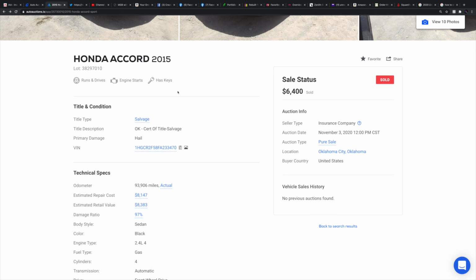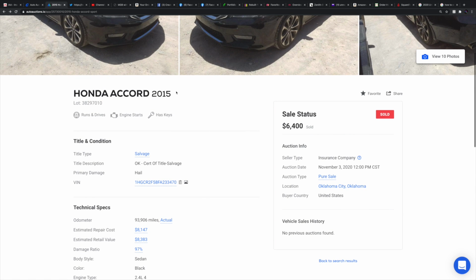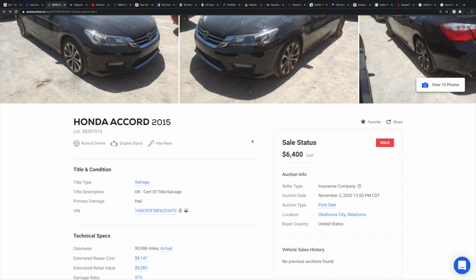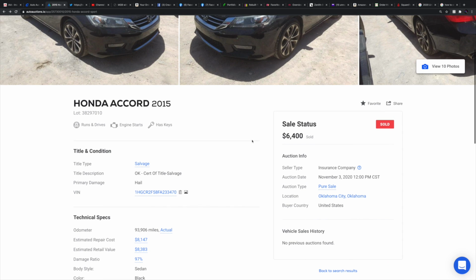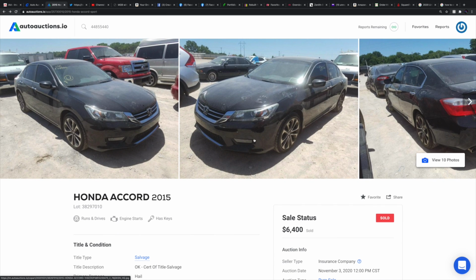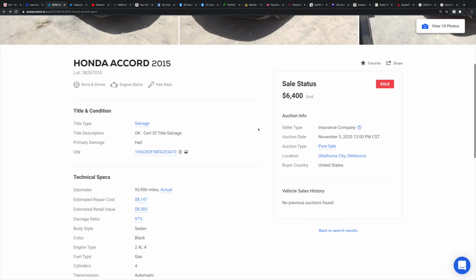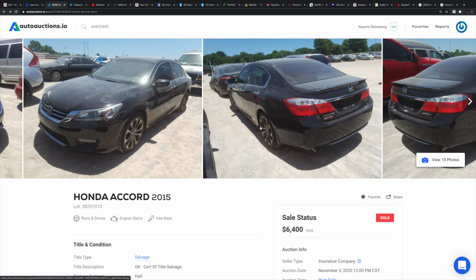Again, hail damage. It says damage ratio is 97%. Estimated repair cost $8,000. Estimated retail value $8,000. So this one may not be such a good deal. You have to take into consideration, number one, it's going to be a rebuilt title car. Sold for $6,400, so you're probably talking about $7,000 or so out the door. If the car is really only worth $8,300 and you paid $7,000 for it, you've got $1,300 to work with. That's not possible. And you're not going to get clean title retail out of a rebuilt title car. So, yeah, if that is correct, this wasn't a good deal at all.